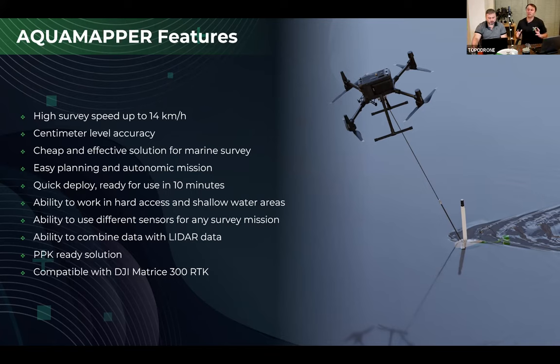And of course, we tried to design it in a very lightweight shape, and it's very easy to use. And today we will show you how to use this equipment, how to process the data. And of course, you are welcome to ask any questions.